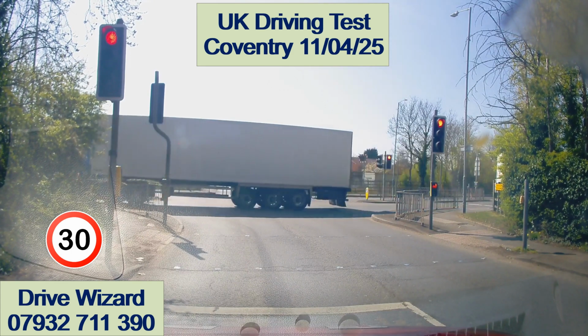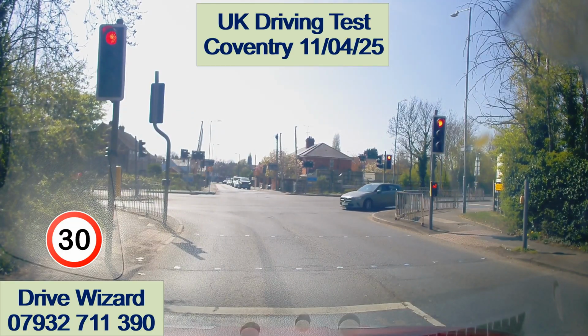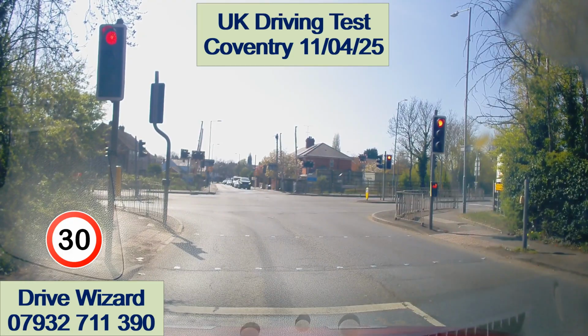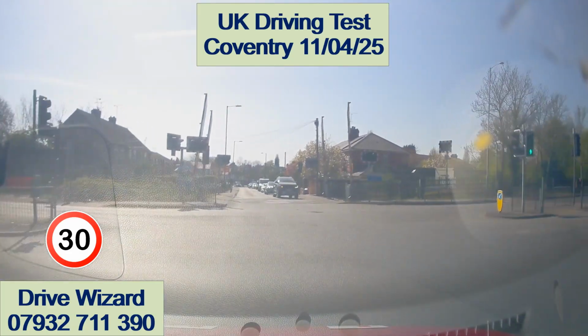Okay, our lights should change soon, shouldn't they? We'll have to wait for the traffic that's crossing us to stop, and that'll be our first clue that our lights are about to change. So there they go. The traffic's stopped now, and now our lights are changing. So that's fine, isn't it? So we know it's not that one.